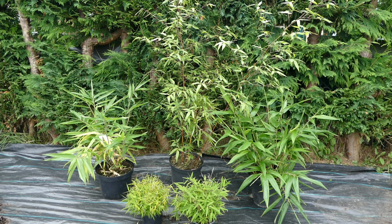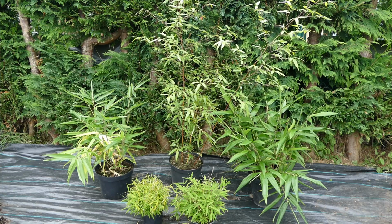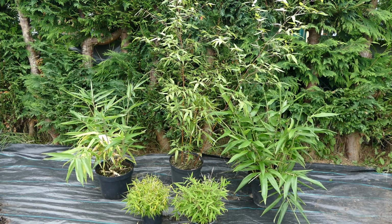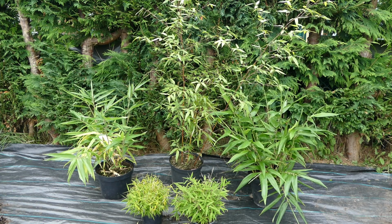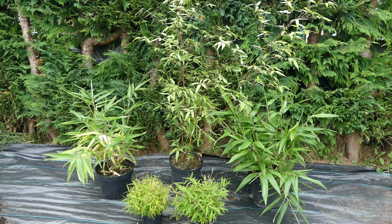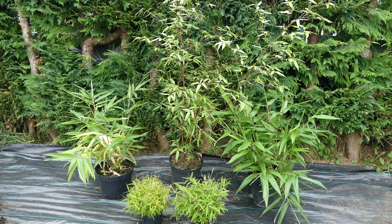Now with the Moso bamboo, it should start sprouting only in springtime. At the moment it's still in the juvenile phase, so it's basically sprouting every few weeks. It's sending up new shoots. It should start to slow down. It should then stop once it gets to a mature phase and only sprout in spring. But at the moment certainly it's still in the immature stage, and so it's putting out lots of shoots all the time. But I would expect that would slow down as we come into winter.